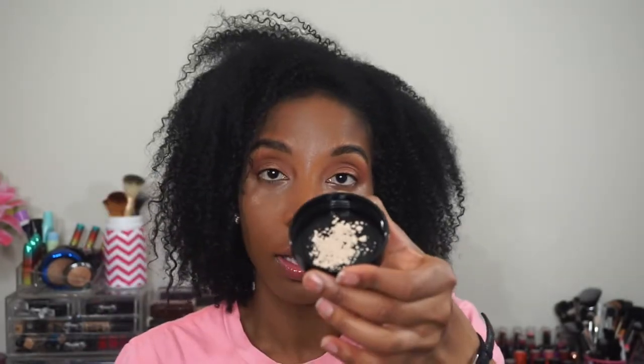All right, moving into our setting powder, I do have the LA Girl Pro powder. It's in the color called Banana Yellow, which just looks like this. I have heard nothing but great things about this product, so I kind of figured I wanted to try it for myself and just see how it really works. So I'm going to use that under my eyes, and this is just what it looks like.